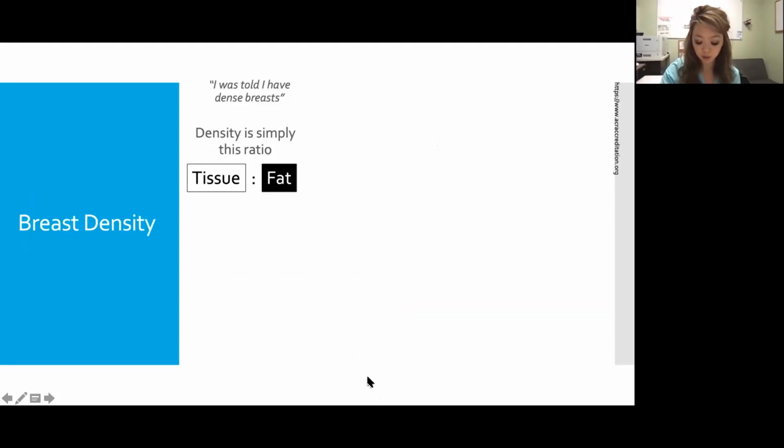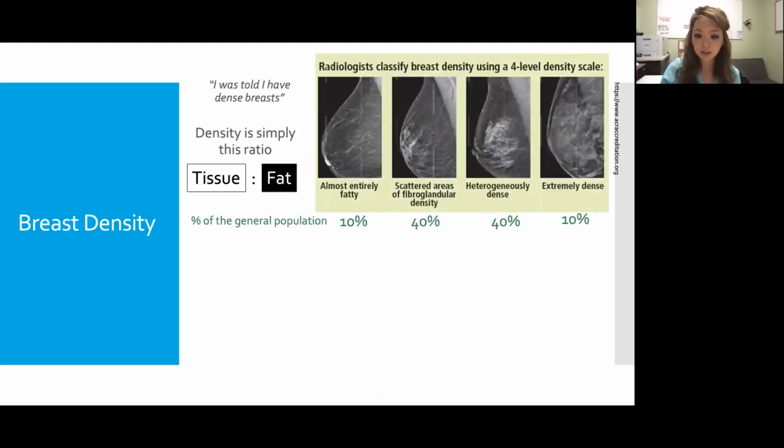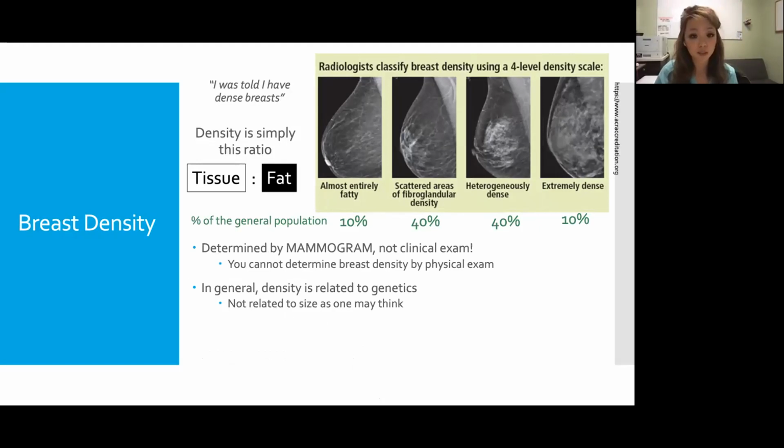So you may have heard of this term called dense breasts. Clinically speaking, there is no way that you can tell what kind of density your breast has, or what density your patient has.